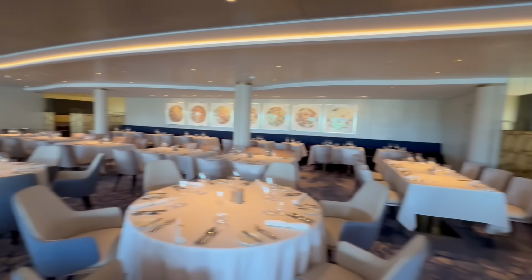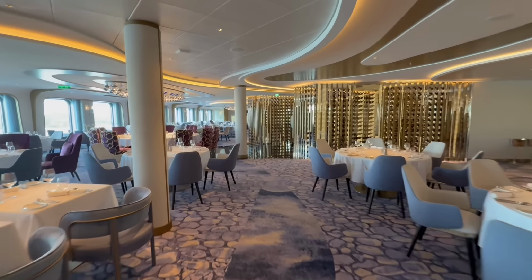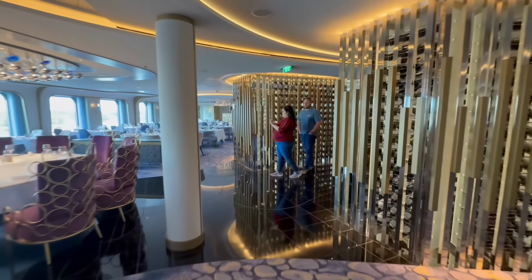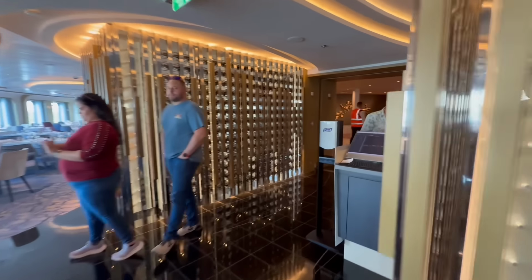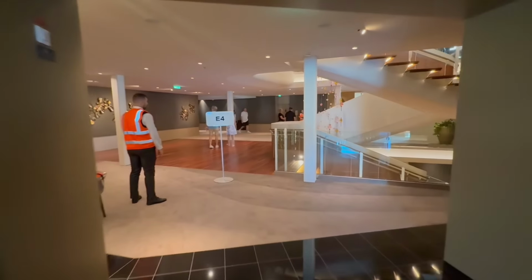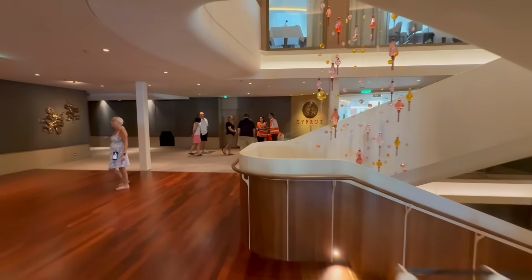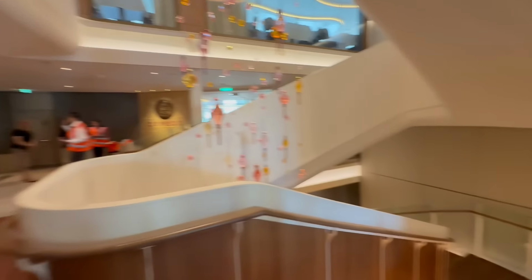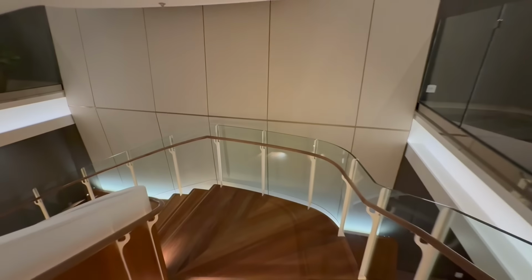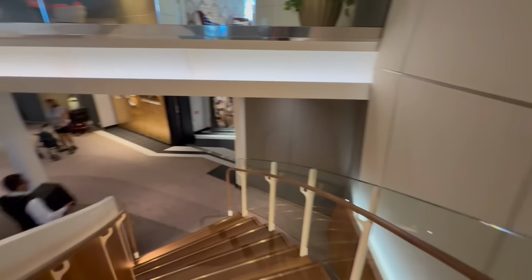All of this is complimentary and you can choose which restaurant you want to go to every single night. Now, here's a hidden tip and something that you may not know. If you have a long wait at one restaurant, but you can get into the one across the hall, go to the one across the hall because you can still order from the menu of the other restaurant. Now we're going to take a shortcut. We're going to come down the stairs here to the lower deck, to go to the other restaurants.